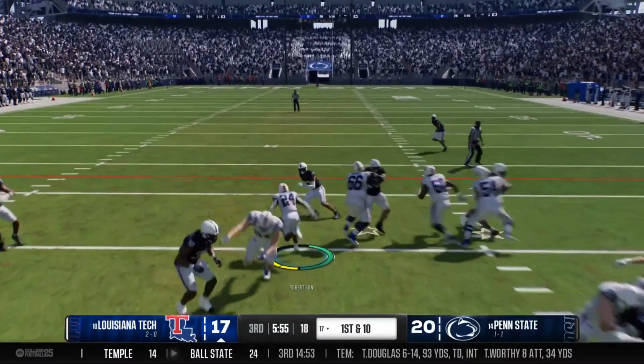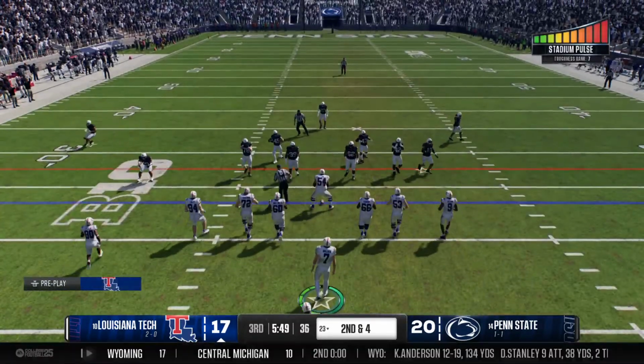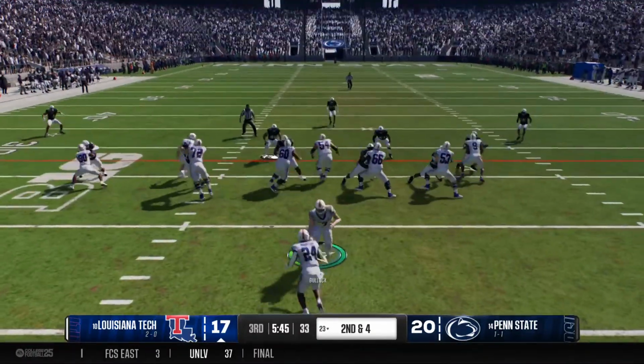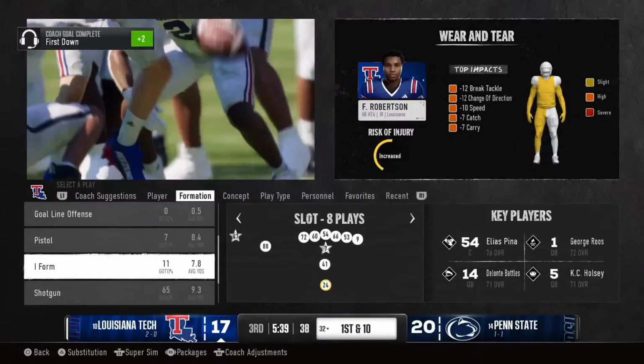Trying to set the tone on the ground in the second half. They believe in that running game. Got 6 before he's stopped at the 23. Got 6 on first down. Now a lot of options on second and 4. The give to the back. Brought down to the ground, but he has enough for the first down.